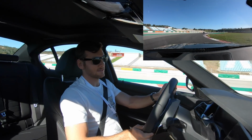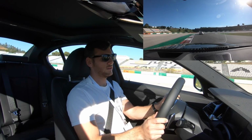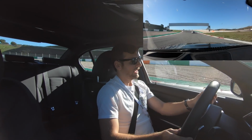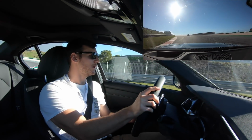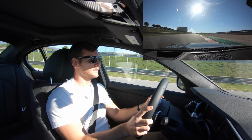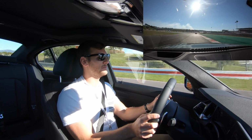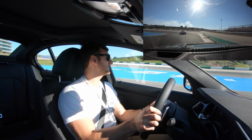Brakes again are excellent. Good stopping power. Turn in, very nice. And yeah, it brings the rear around as you wish it to. Not too much, and can perfectly be controlled. I'd love to test it with the systems off completely to see just how slidey it could be, but for now I'm definitely enjoying this.